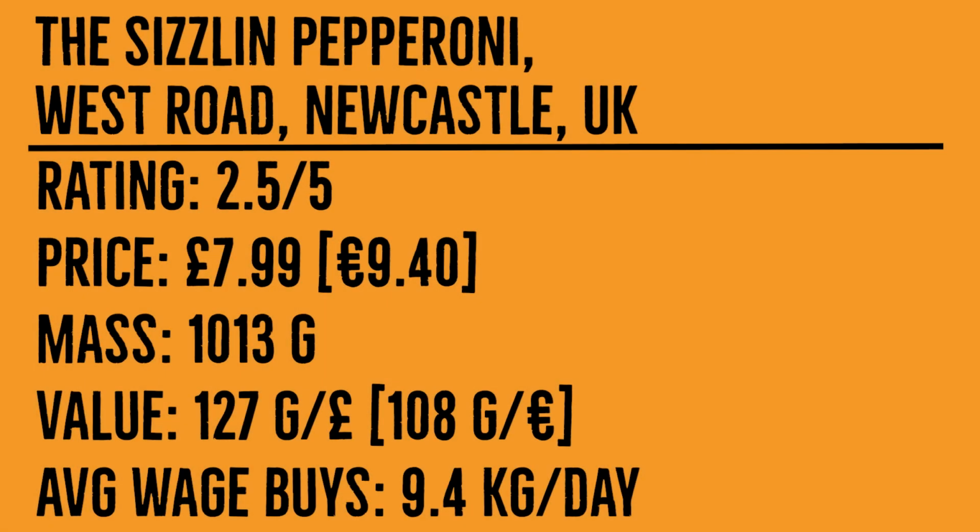So, that was the Sizzlin Pepperoni, a takeaway on the outskirts of Newcastle. As the name suggests, the place specializes in pizzas, but they are also very generous with their kebab portions. It has been a while since I've eaten a kebab over 1 kilo, and this takeaway not only delivered it, but also charged me under £8 for the pleasure. The value for money, standing at 127 grams per pound, is excellent for this day and age. In fact, one could almost afford to buy 10 kilos of this kebab on an average UK daily wage.